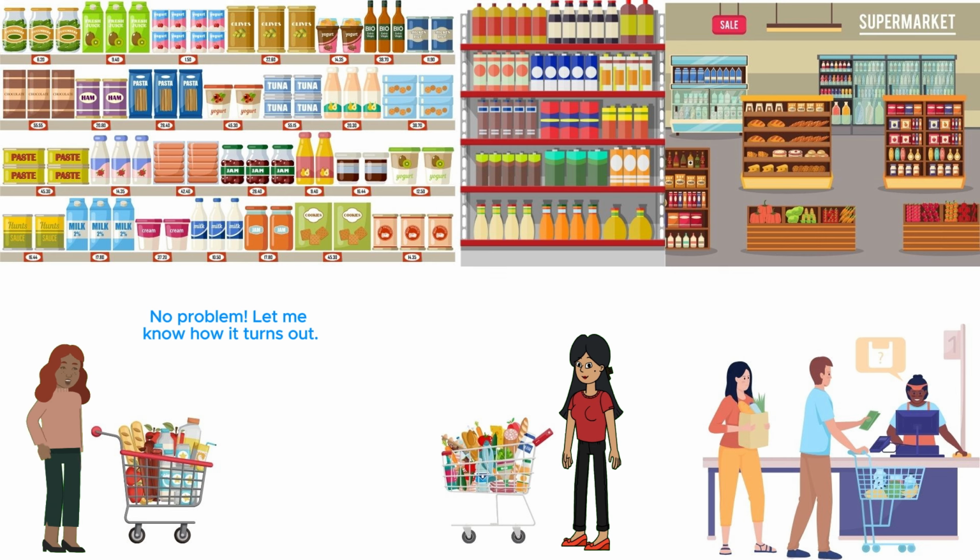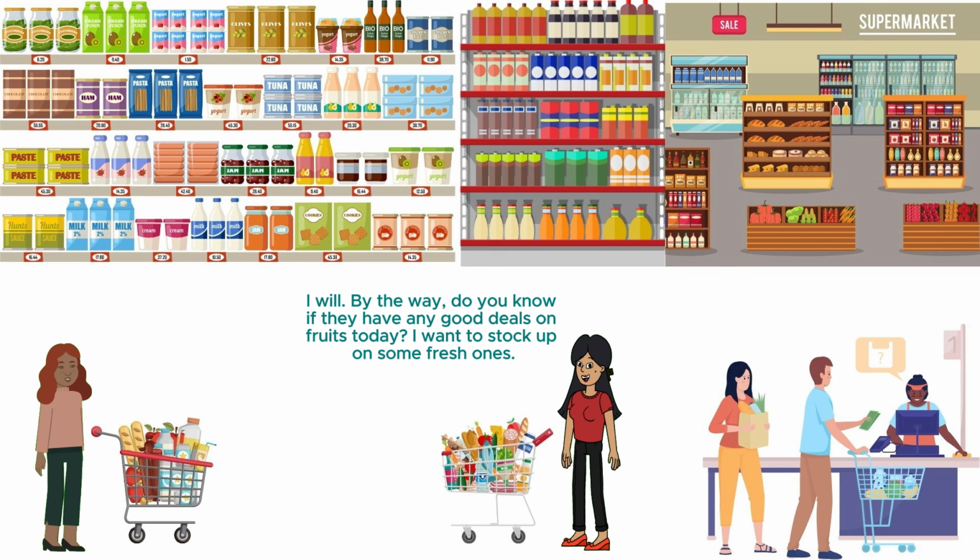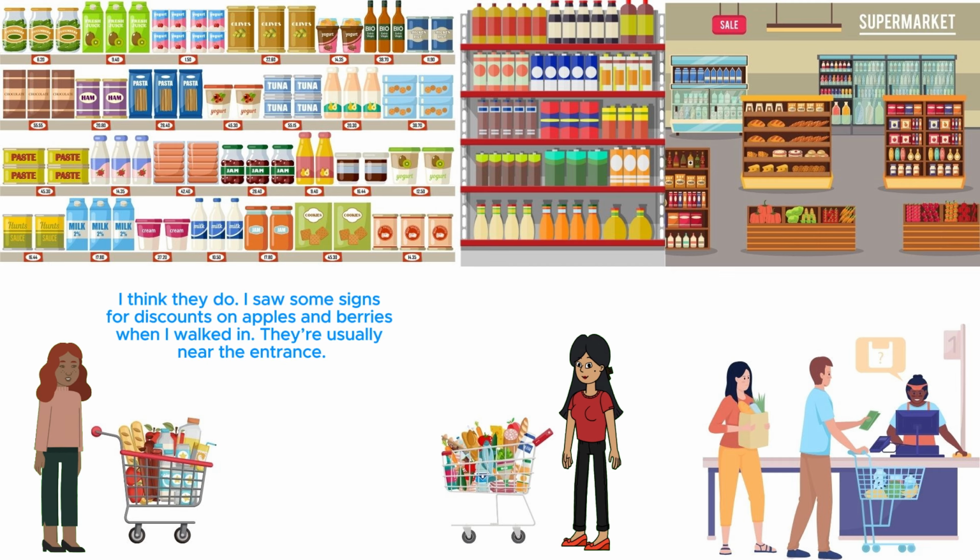Let me know how it turns out. I will. By the way, do you know if they have any good deals on fruits today? I want to stock up on some fresh ones. I think they do. I saw some signs for discounts on apples and berries when I walked in. They're usually near the entrance.